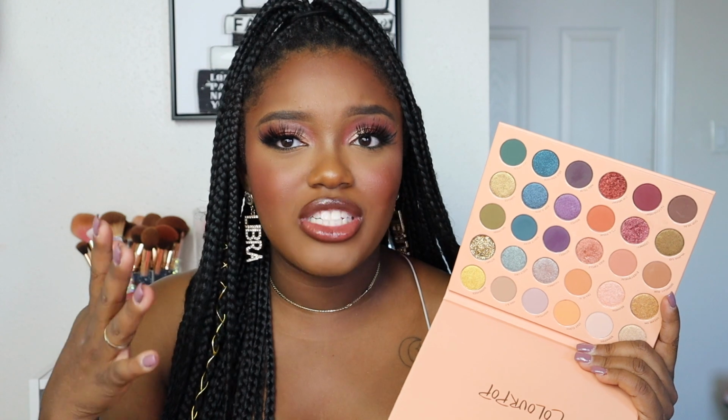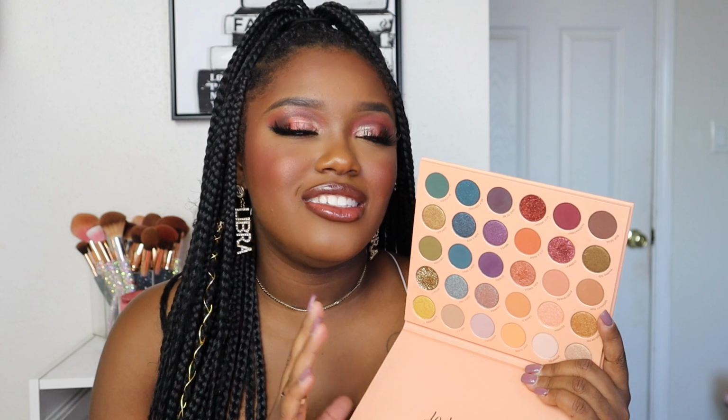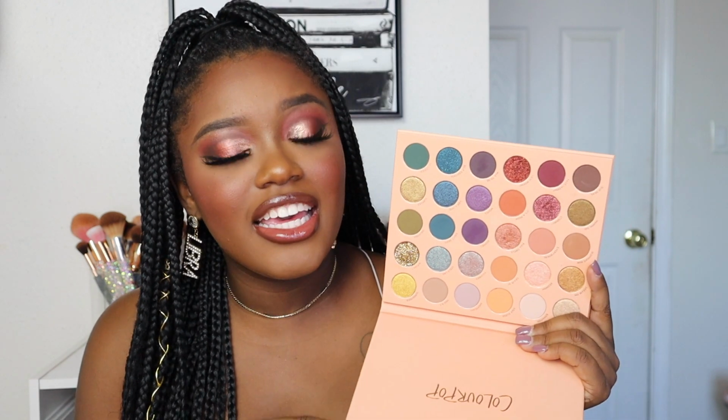There's so much you can do with this. I feel like honestly for the fall time, this is literally all that you need. And I also feel like if you wanted the So Jaded palette, the ColourPop x Kathleen Lights collaboration palette, and you didn't get your hands on it, this is definitely the next best thing. That is all the palettes that I have from ColourPop.